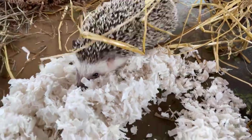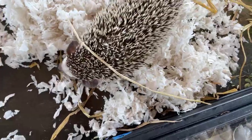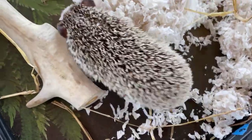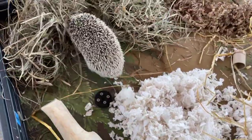And they think that it's because she wants to make herself smell bad, or they actually don't know exactly why she does that, but probably she just wants to either smell like her environment or smell bad or camouflage. So it's something really cool that hedgehogs can do.